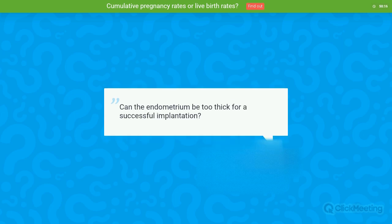Let's move on to another question from Fiona. Can the endometrium be too thick for a successful implantation? There are a lot of publications that report pregnancy with endometrial lines of about 5 millimeters, or even 4 and 5, and they have pregnancies. It's important to know the reasons, because if the endometrial line is so thin, maybe there's a problem, maybe it's a small uterus. First of all, you need to analyze the reason why the patient has this thick endometrium. If all is okay, the hysteroscopy and everything is fine.